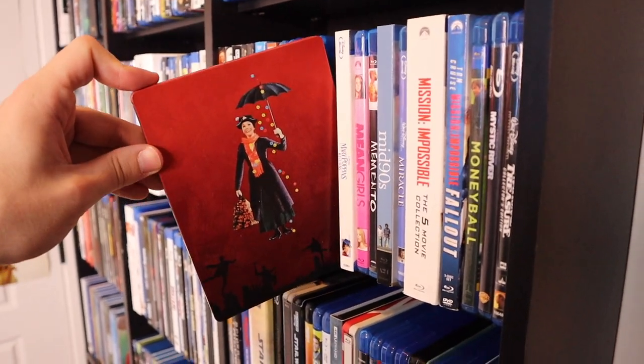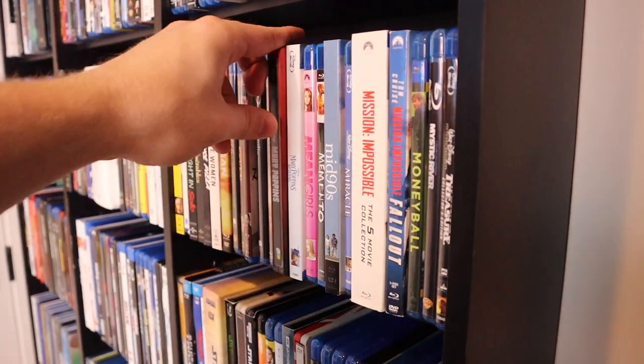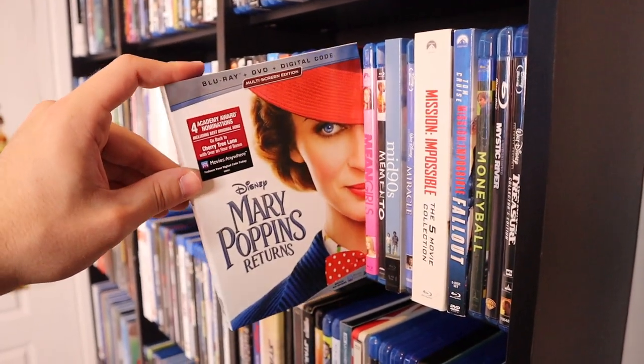Mary Poppins. Chim-chiminy-chim-chiminy-chim-chim-chiray. As sweet as lucky can be. Classic with a great steelbook, and Mary Poppins Returns, not as good, but has a banger of a soundtrack.